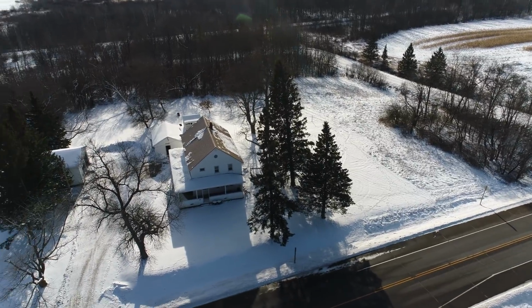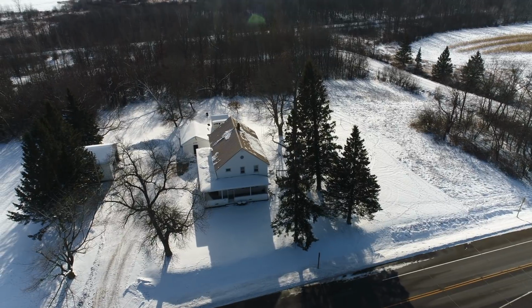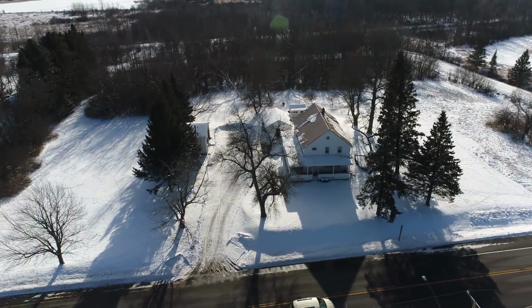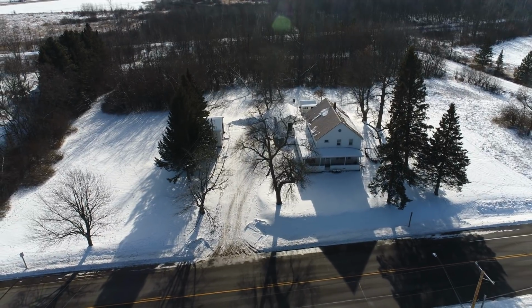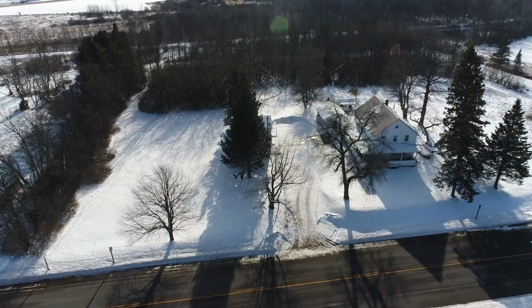And now if we look at this white house here, this actually was a house that was built by the Lutheran minister about the same time the church was built. And it's one of the first homes built in Catawba. And now we're going to continue on down the road. I think we're going to pass a couple residential houses.